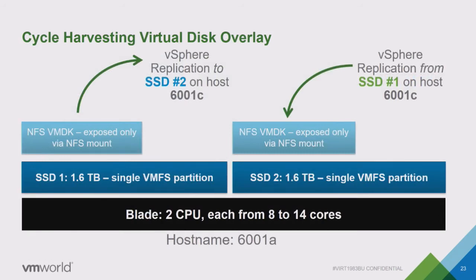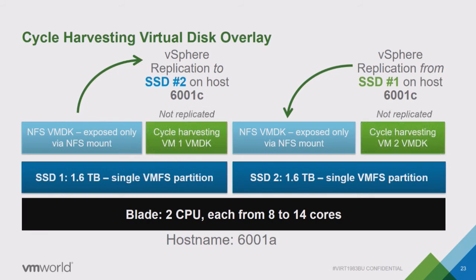So the cycle harvesting, you've seen this picture already, is simply that cycle harvester going direct to disk. So the disks have an NFS VMDK talking to it, and the cycle harvester talking to it. And they access the disk at the same time.